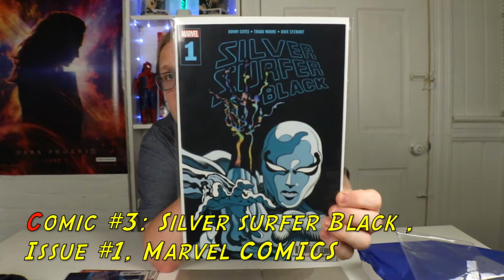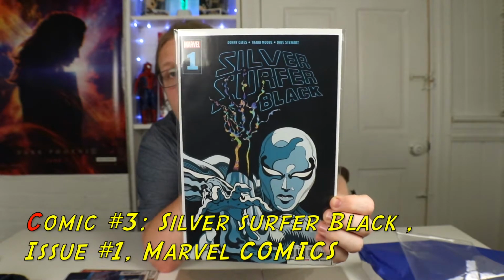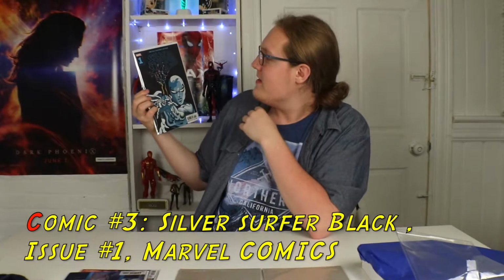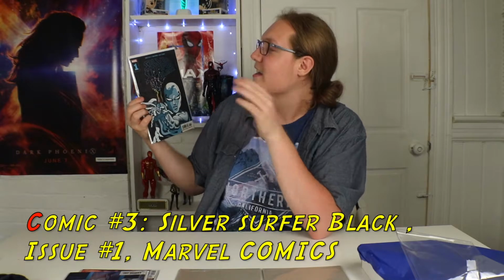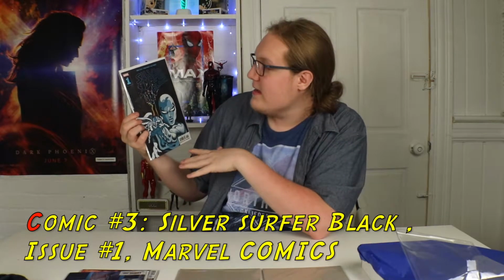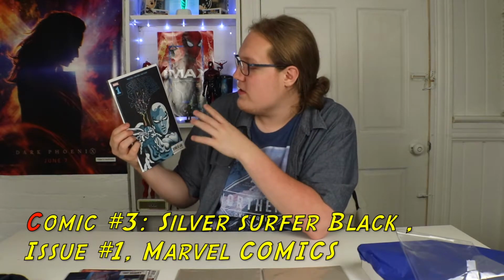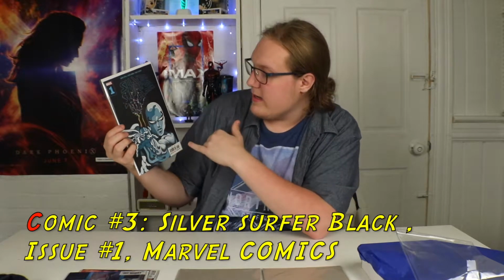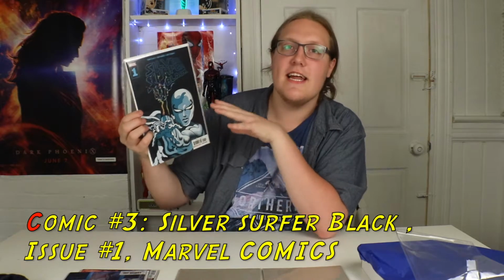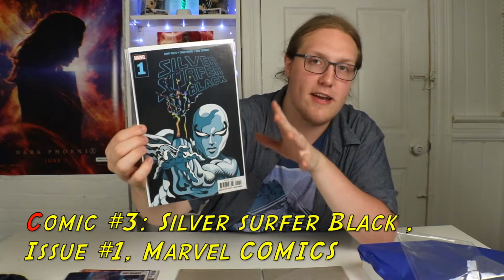Ooh, what is this? This looks interesting, for sure, to say the least. Let's take a look at it. Ooh. This is definitely interesting. So this is Marvel issue number 1. It's a Silver Surfer Black. It is done by Donny Cates, Tradd Moore, and Dave Stewart. It's priced at $3.99 US and rated T+ for teen. And this cover is cryptic. This is the cover that creates the Area 51 memes. That's the kind of cover this is.